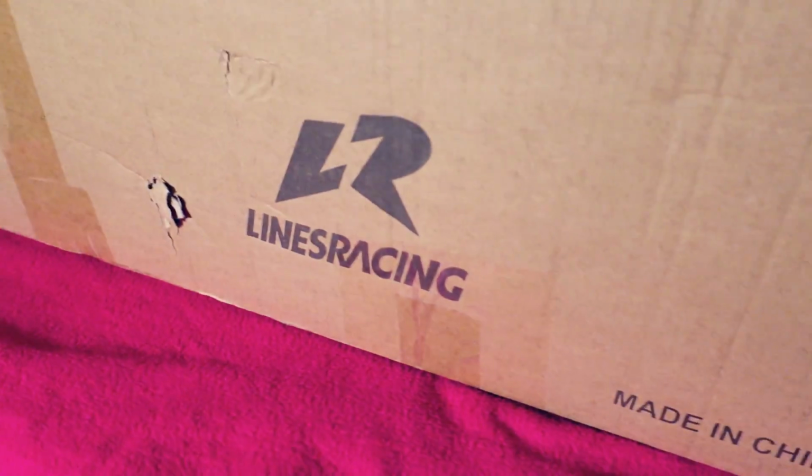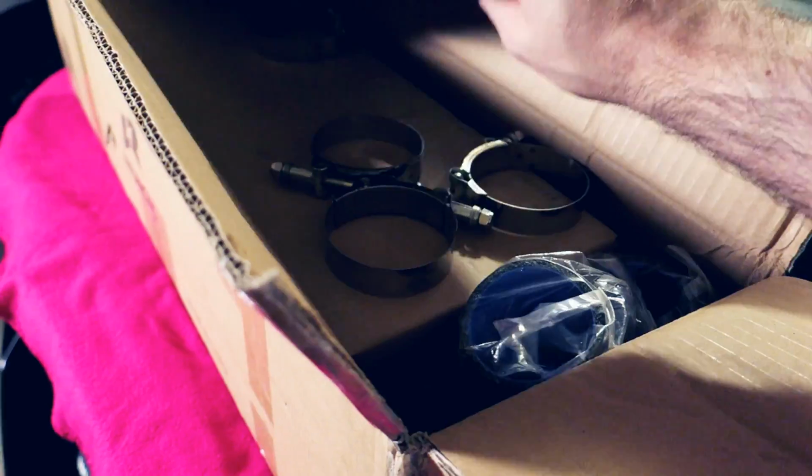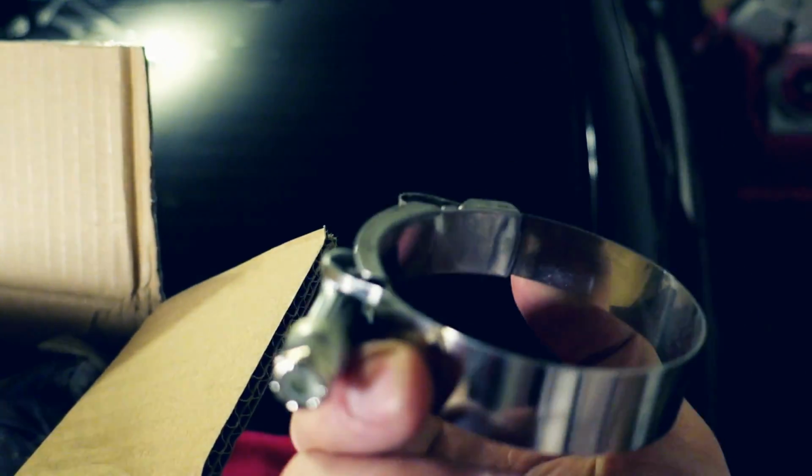That's the kit. There's the manufacturer, made in China. Kind of expecting that. Okay, so it has some hose clamps. Looks like average quality. Nothing special, but not bad.